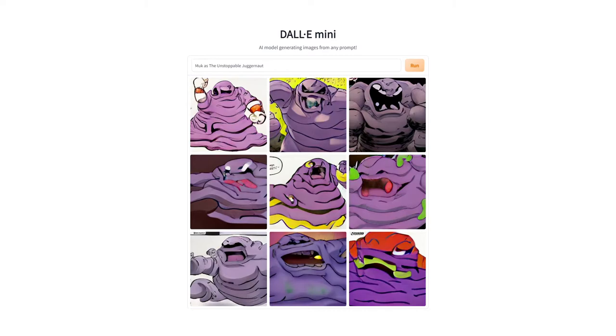Muk is right. And also, I was surprised that this one worked as well as it did. Yeah. I guess there's a lot of comic images for Juggernaut. Also, it's Muk. It's hard to fuck up Muk. Looks the same. Well, it's Pokemon purple. Is massive. I'm more surprised about the Juggernaut.